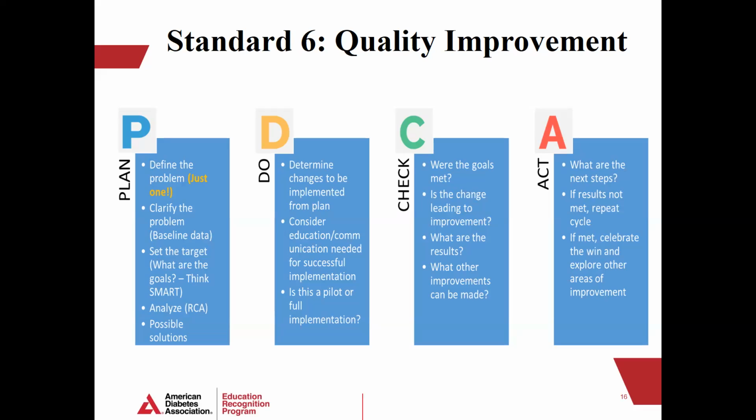And then finally, act. If you're complete, what are your next steps? Do we need to go back and repeat this cycle? Again, do we need to pivot? But if you've actually met your goal at the act phase, celebrate your wins and then explore other areas within your service that need improvement. It should always be, that's why it's called continuous quality improvement. You always want to strive to move your program to the next level. So this is the framework we've adopted here at Temple, PDCA.